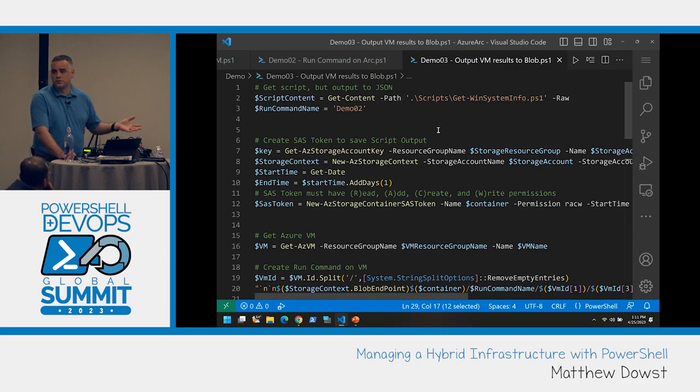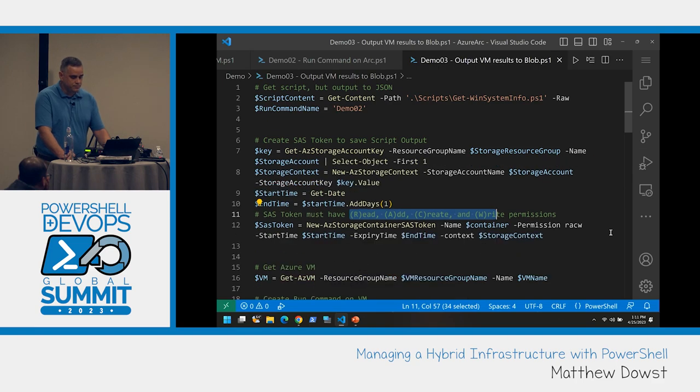A blob storage. In Azure storage, you can create a SAS token, which will allow it to write directly into that blob without having to pass keys and things like that to it. These expire. The recommended is about a day. Then you have read, write, and all sorts of other different permissions, things like that. It's all here in this one command.